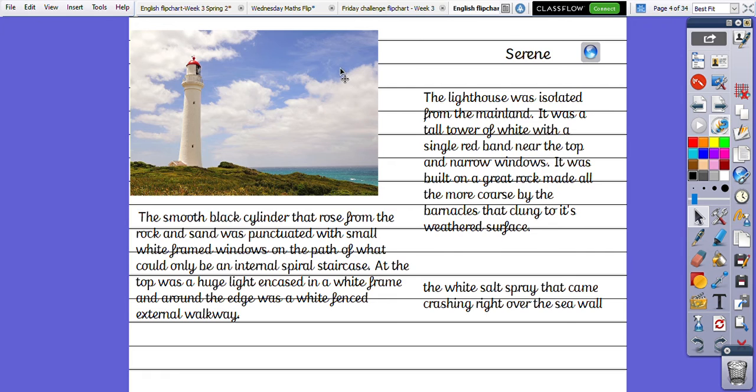You would also here in your word bank today need to describe the beautiful sky that you can see, the colours, the sky matching the sea, the calm sea, so we haven't got waves here, and maybe a gentle breeze pushing the grass around the lighthouse. We need to make this really gentle and soft imagery.